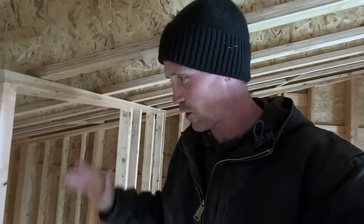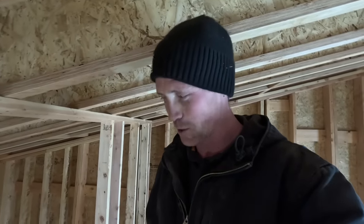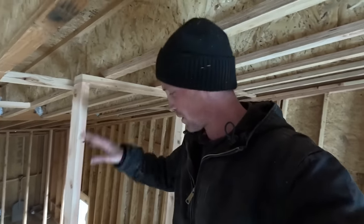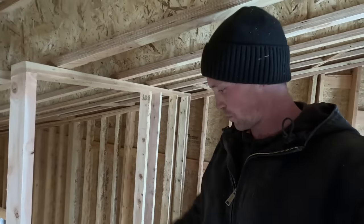We're trying to get all these walls framed up, so tomorrow we're gonna get some extra 2x4s and hopefully finish doing the interior walls. But for today, we're at least gonna try to get these two walls finished and get a header and, you know, our door opening in here.